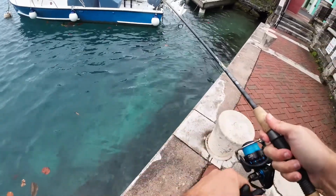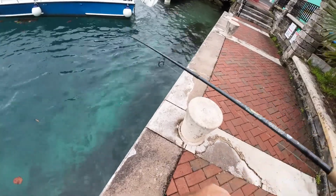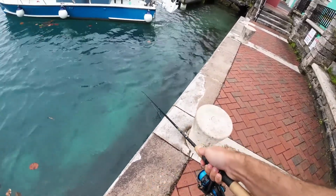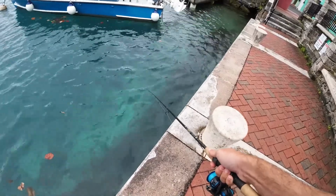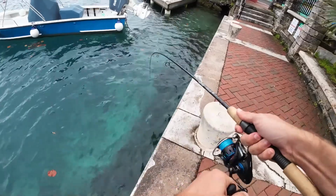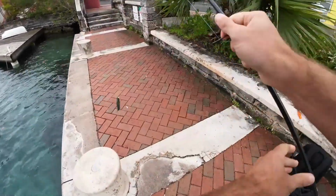That's a fish. That was a fish. Can't really see what's on the bottom just because it's cloudy out and there's a lot of commotion out on the surface. So tough to see the bottom, but there's fish down there. Already had a bite. That's a fish. Oh, it's a parrotfish. Sweet.